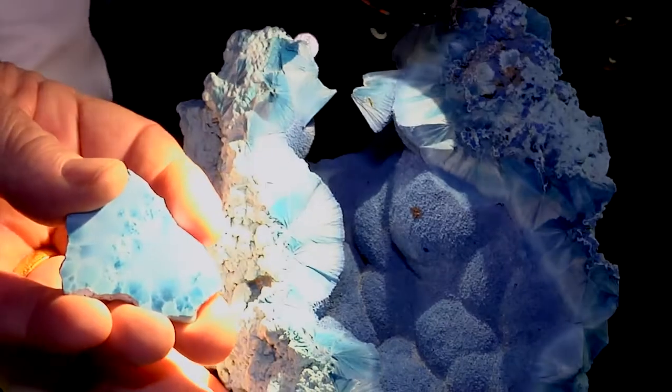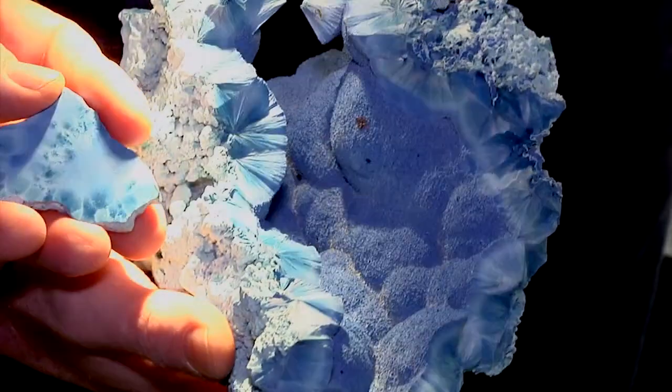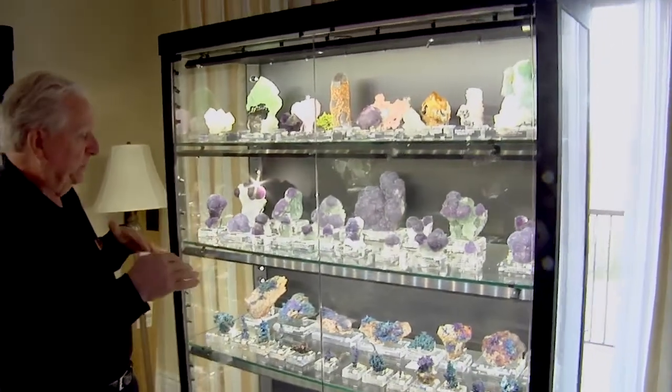But what's interesting, if you look at this cross section, it's actually lapidary material. I don't know that market, but I imagine there's some value. Well, it's got the same structure as malachite, except that it's shattuckite.